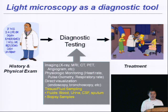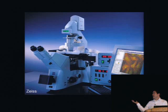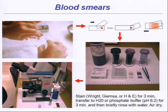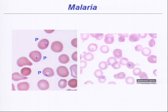which is great if you have a microscope like this. This is an example of a system that could be used in a clinic. These are very powerful and very expensive, and the way it often works, say, for a blood smear, is somebody draws a sample of blood, which is then processed on a slide. There's some staining, and based on the staining and the analysis in the microscope, they're able to detect what's present in the blood.